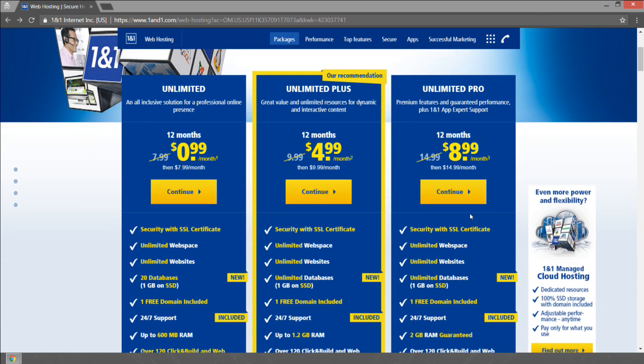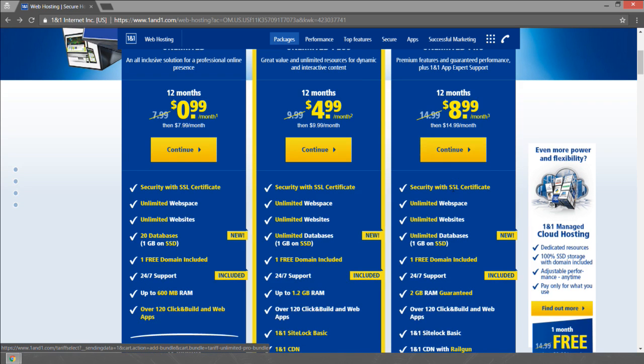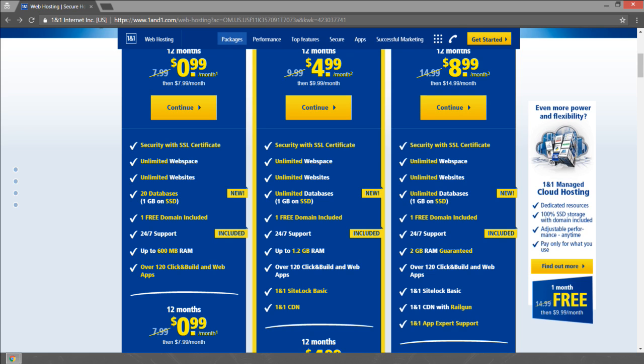Scroll down to the Unlimited Pro option and click Continue. The reason we want Unlimited Pro is because each package comes with an SSL certificate. This package also comes with 2 gigs of RAM, which is the main difference from the previous packages.